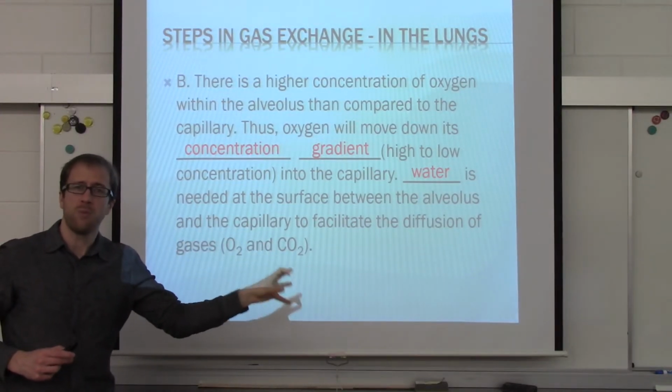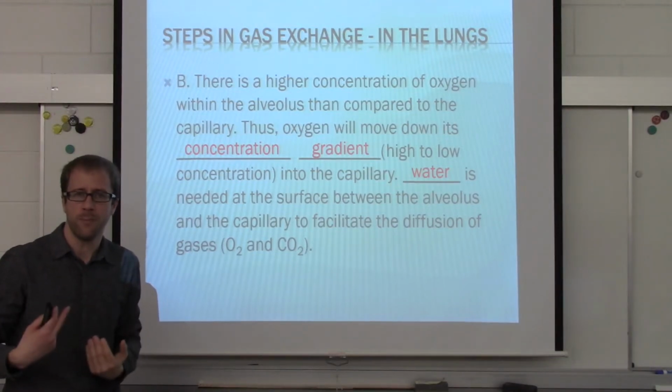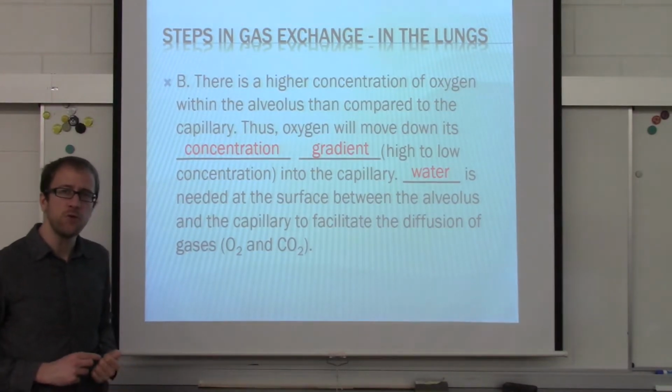Water is very important here. We cannot dissolve these gases without a very moist membrane. There needs to be water there to facilitate the diffusion of these gases.